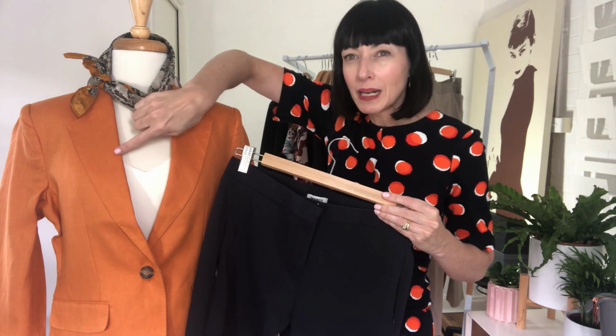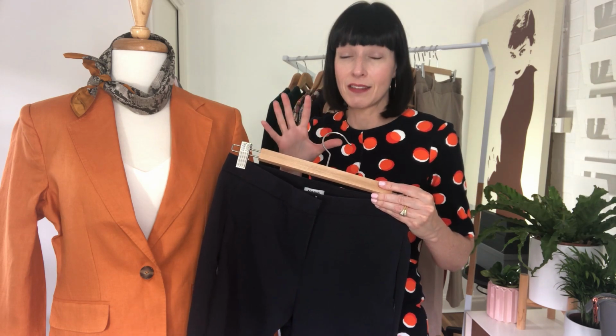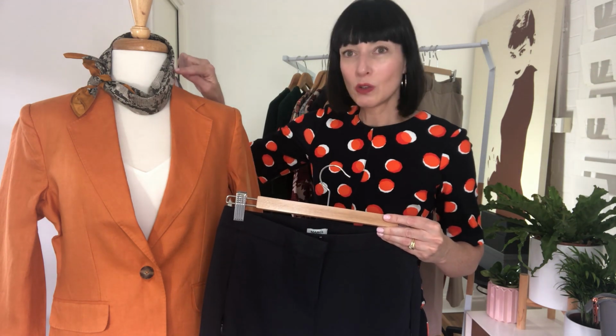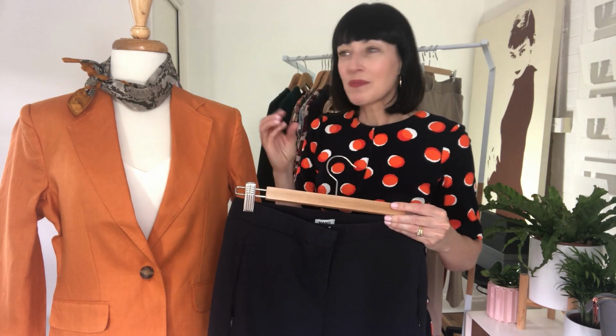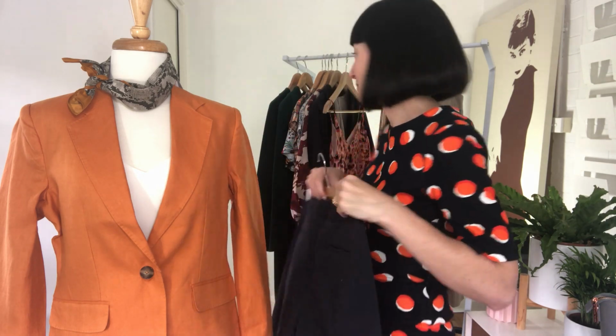You may have noticed it's a little bit hard to see here, but we've actually gone with something that is a slightly off-white cami underneath. But again, you could change that up. You could actually put navy underneath as well. You may have noticed also we've gone for a little snake print scarf here, with the orange on the side, just to lift it a little bit too. So navy, really good option.